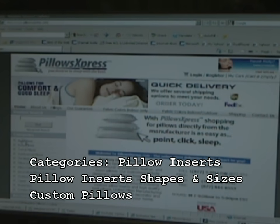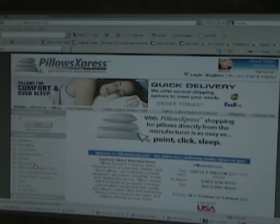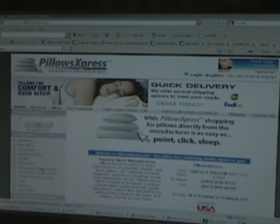First thing we do is look at the categories: bed pillows, body pillows, travel pillows, institutional pillows, pet pillows, and pillow inserts. Pillow inserts is the main category that we have. Another important category for pillow inserts is pillow inserts, shapes, and sizes. The pillow inserts top category has all the square sizes ranging from 12 by 12 to 30 by 30, even sizes. And the pillow inserts, shapes, and sizes actually has some bolsters. It has some rounds. It has some standard size bolsters, rounds, and rectangles.